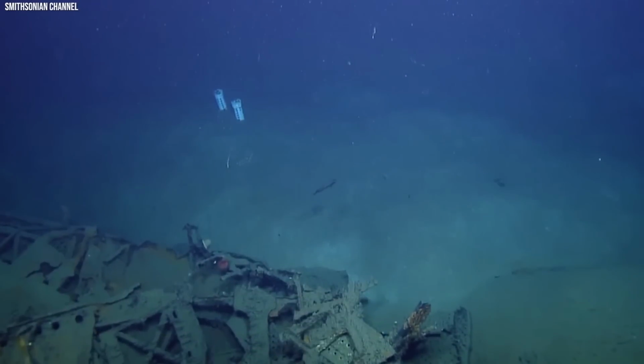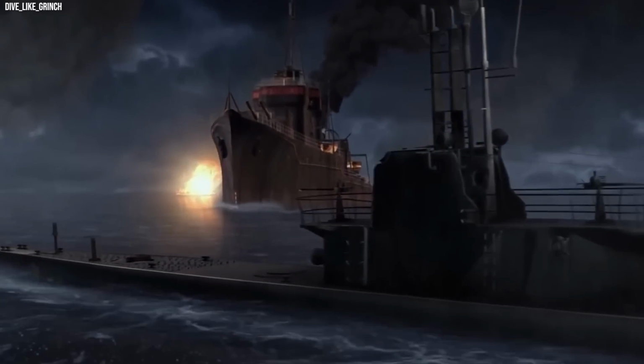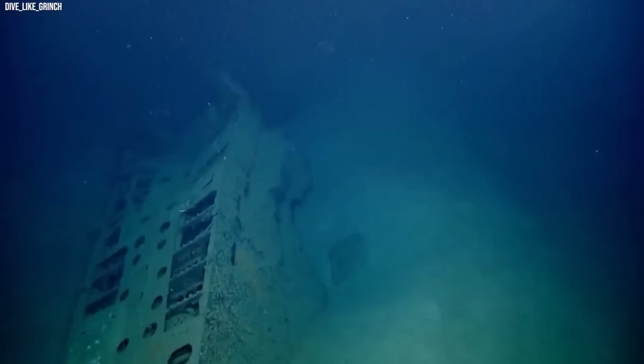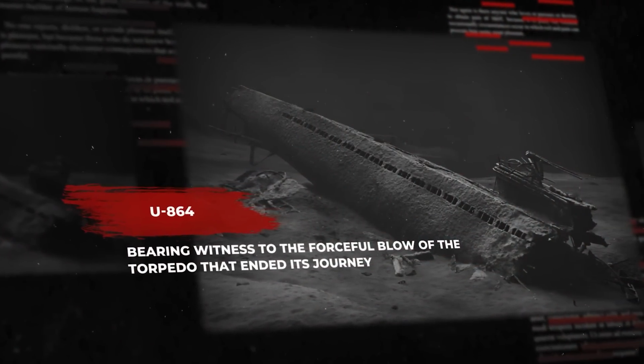The submerged U-864 stayed hidden beneath the waves, a forgotten artifact of history, until the Royal Norwegian Navy stumbled upon it in March 2003. Resting off the shores of Feda, Norway, the wreck lay fragmented on the ocean floor, bearing witness to the forceful blow of the torpedo that ended its journey.